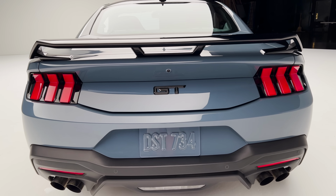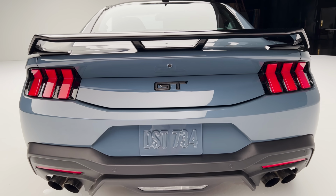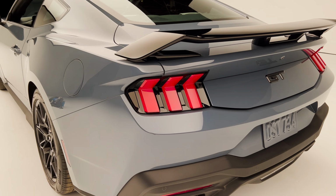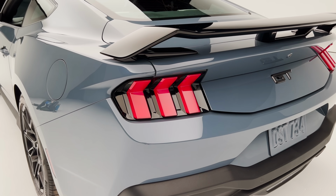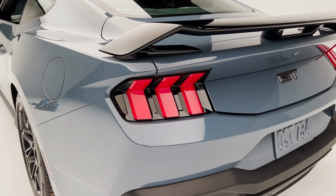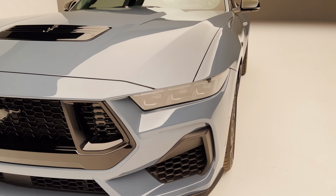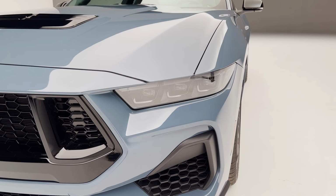Speaking of these taillights, worth pointing out that just like in previous Mustang models, they still blink in sequence, although as you can see, they blink a little bit faster than before, but still an iconic Mustang design element that's been kept for this model. You can also see the front turn signals now also blink in sequence, which is an interesting design change that kind of ties it into the rear turn signal blinking.